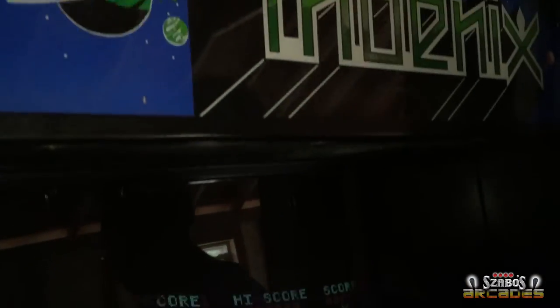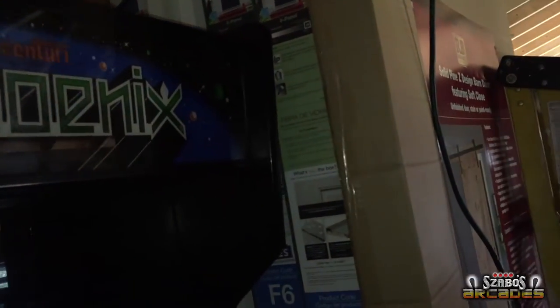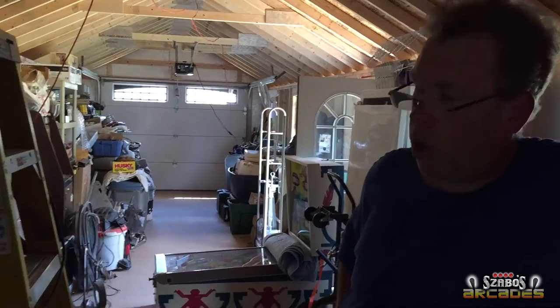Now, Scott and I recapped the monitor. It's still got a little flagging issue, but that's easy enough to fix. They said if we came up and got it, we could have it. So sure enough, got it. New cap kit, cleaned it up, and off it is. That's it. It works pretty well.